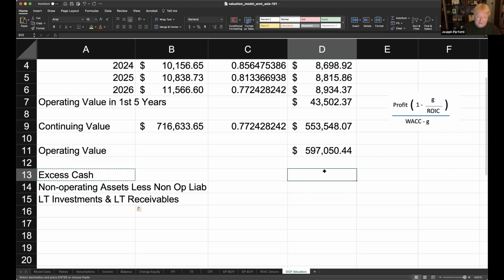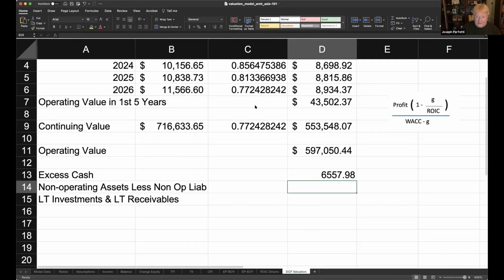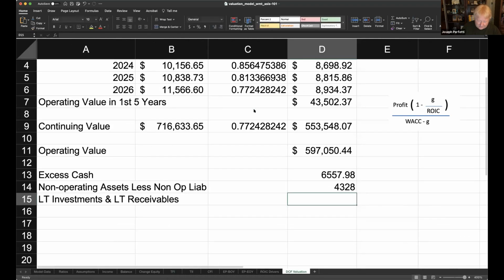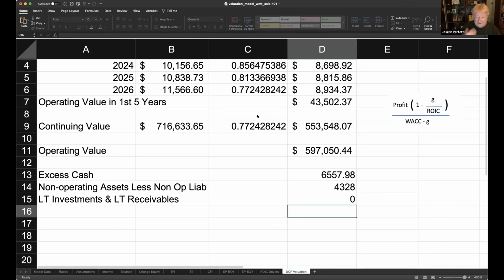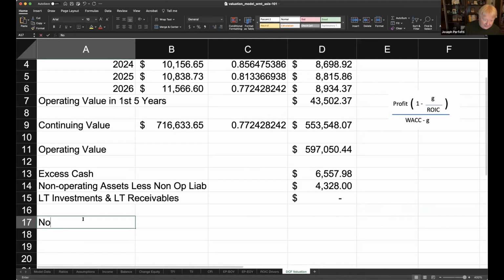So we'll start out with excess cash. Excess cash, which is B13, equals off of TFI. The current one is column G. It's what they have in the balance sheet today. And that would be row 10. Non-operating assets equals off of TFI, column G, and then row 11. And long-term investments would be TFI G12. Now, this is already in present value, so I don't actually have to present value these. So when I add this up, though, I get my non-operating, spell this correctly, value.